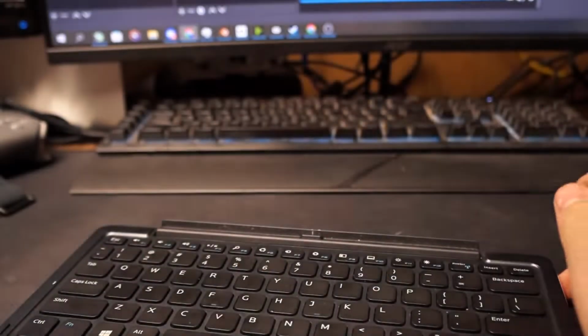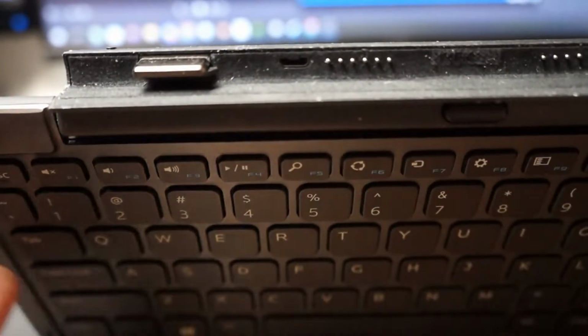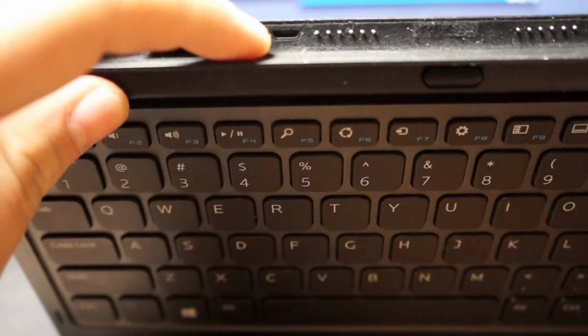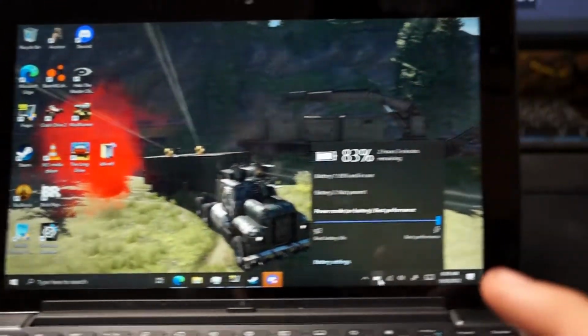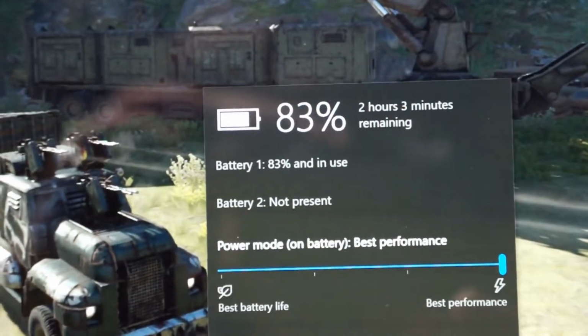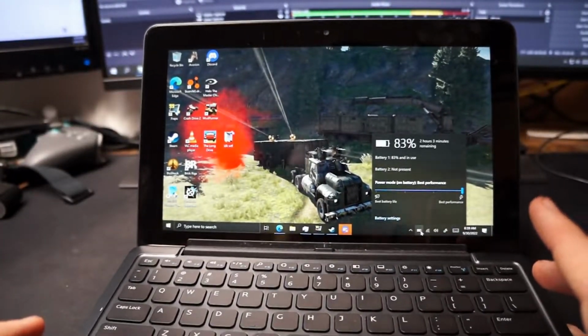The keyboard doesn't have any ports on it though, except for a micro USB port to charge it, which I unfortunately don't have the correct charger for, so the battery in the keyboard is not detected, unfortunately. All in all though, the battery has about 4 hours of life, just browsing and watching YouTube, but the keyboard is meant to double that life.